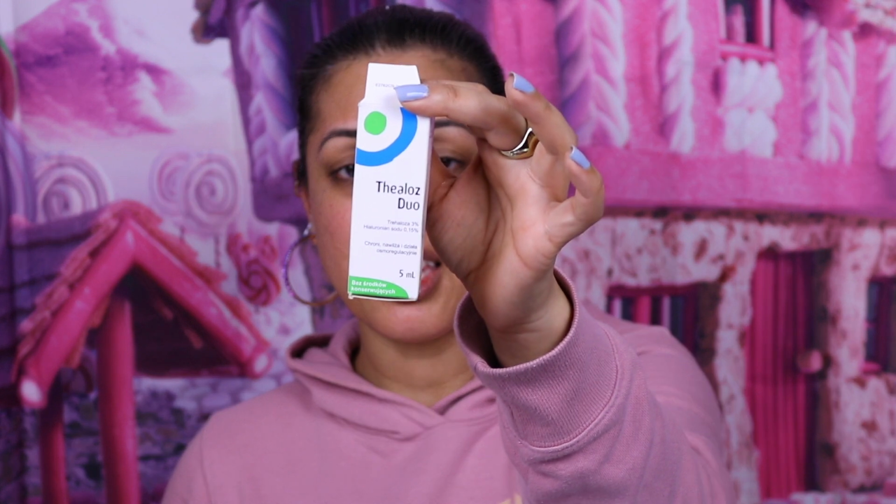The last thing I'm going to show you guys is the eye drops that I've been using. It was recommended by my optician. It's called Thealoz Duo. You can read that there. It protects, hydrates and lubricates the eyes. This is actually a sample, so I need to buy the full one. All I do is a little drop there, a little drop there, and it'll keep my eyelids moist throughout the day.